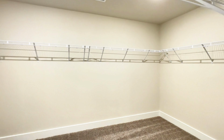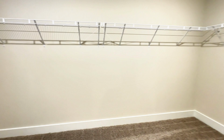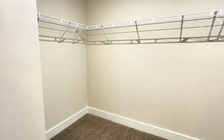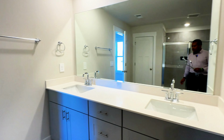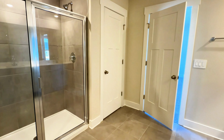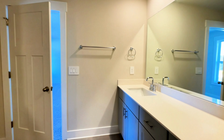Wow, look at the size of this closet. This thing is huge. And if we pan around, it actually keeps going on this side. This closet is large. So let's turn back around and give you a little perspective here again. Shower, linen closet over there. Double sinks. These are rectangular sinks as well.